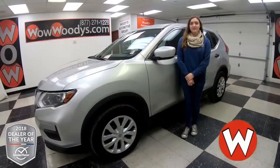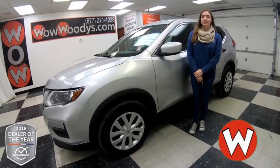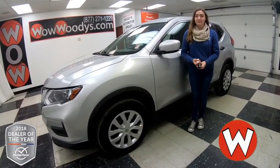Everyone, today I'm here with this 2017 Nissan Rogue, and it's perfect if you're looking for a spacious vehicle that has a backup camera and more.